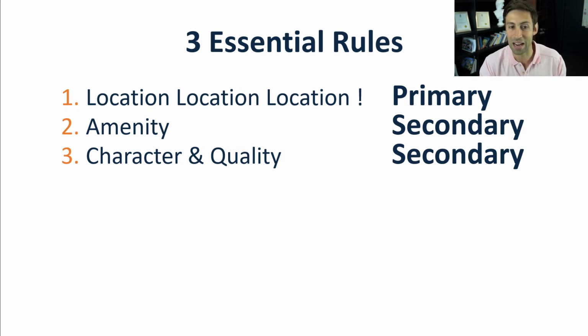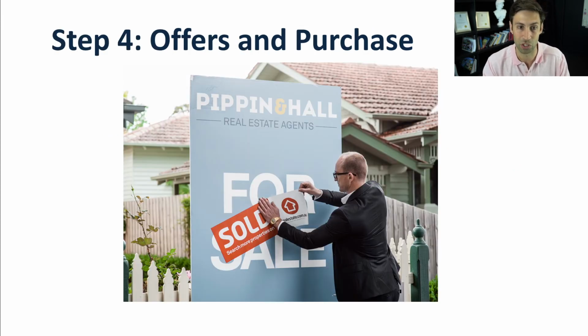They are the amenity and character and quality of the particular property, because you're only going to be buying 1 property in a location. You're not buying the whole location. So you want your performance to actually be better than that location. And you want to be buying in a high performance location as well.